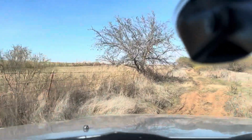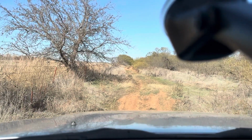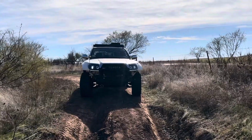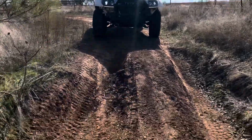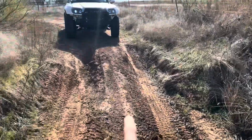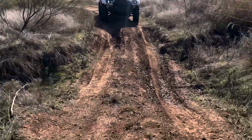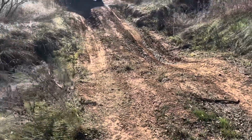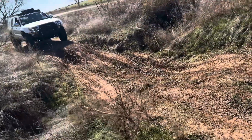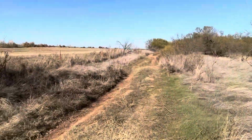But there's a little dip right here. You probably can't see how deep that is, but I'm going to show you. Okay, so we are down here in it. Kind of rutted out. First time coming down this, I was worried I was going to hit my diff and bottom out right there, but I didn't. Let's get over here so y'all can see. I know it don't look that bad on camera, but it kind of does.